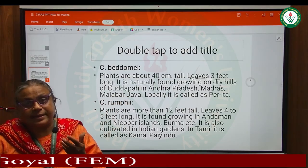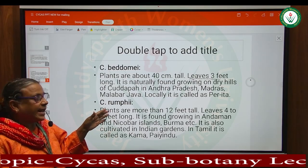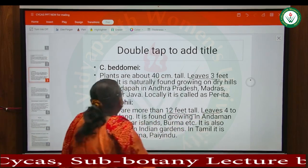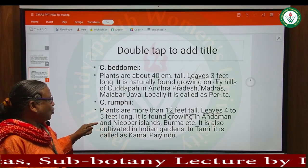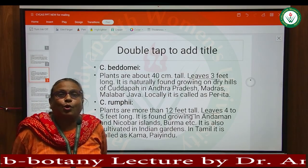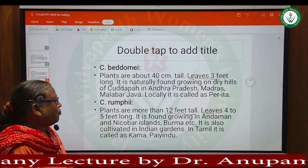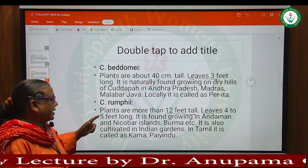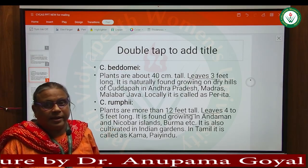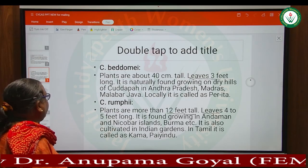Then the Cycas rumphii species. The plants are more than 12 feet tall, and the leaves of Cycas rumphii are 4 to 5 feet long, and Cycas rumphii is found growing in Andaman and Nicobar Islands. It is also found growing in Burma, and Cycas rumphii is cultivated in Indian gardens. In Tamil, Cycas rumphii is called Kama and Payendu.